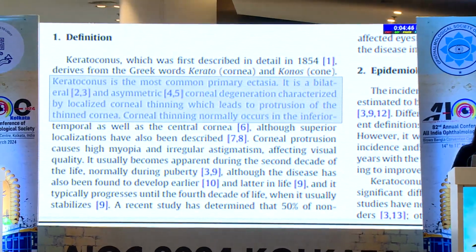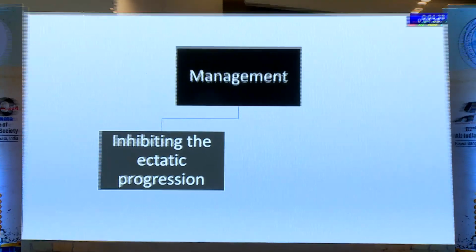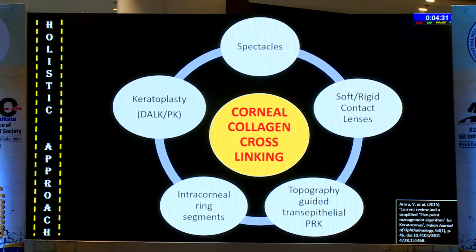Good afternoon. My topic for today is combined corneal wavefront guided transepithelial PRK with CXL in mild to moderate keratoconus in Indian patients. No financial interest. We know that keratoconus is the most common primary ectasia, and it causes corneal thinning and protrusion of the thinned part of the cornea. Management of keratoconus involves inhibiting the ectatic progression as well as visual rehabilitation. So when a patient comes to us, we need to have a holistic approach. Corneal collagen cross-linking as of now is the only treatment available to inhibit the disease progression.